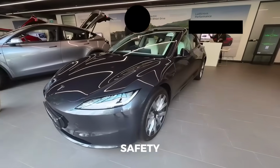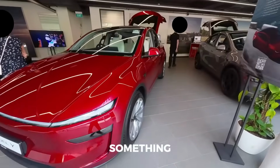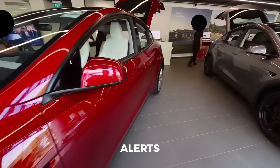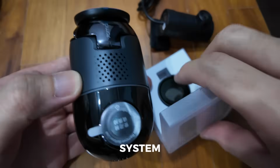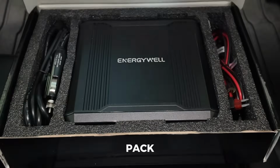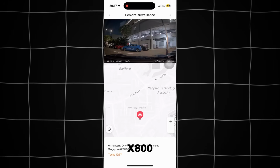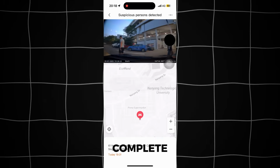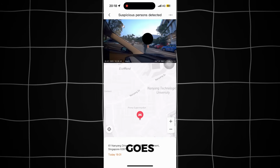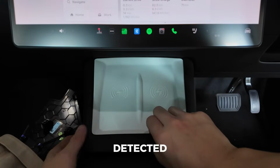Now, let's talk safety. Tesla's built-in cameras and Sentry Mode are great, but I needed something with better visibility and real-time alerts. That's why I installed the 70mai X800 Dashcam system, paired with a dedicated battery pack and a hardwired 4G SIM kit. Compared to Tesla's native setup, the X800 records in 4K and offers a much wider field of view, giving me more complete and reliable footage in case anything goes wrong. It records even when the car is off and sends phone alerts when motion is detected.